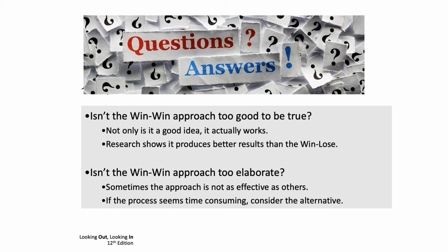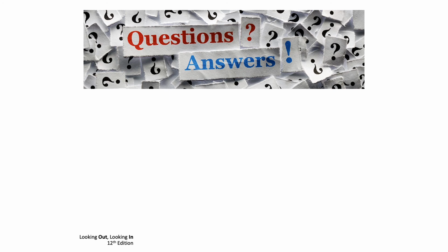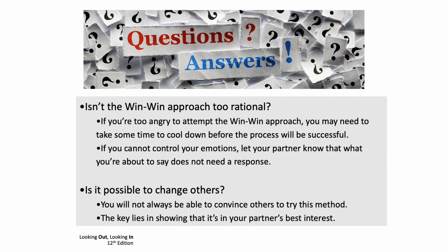Sometimes people have a few questions at the end of conflict discussions, so I have a couple here that are typical questions. If you want to pause and read through that, you can. A couple more questions about, is it possible to change others? Which it's not. But through the changes that you make and how you treat and respond to other people, once they start having that example, they might soon follow.